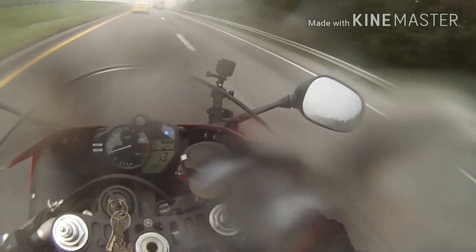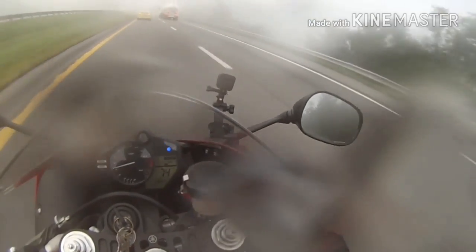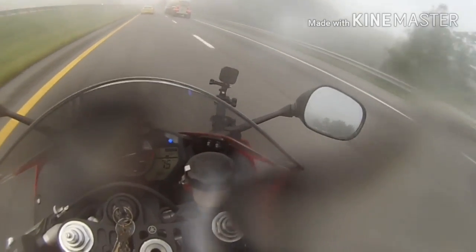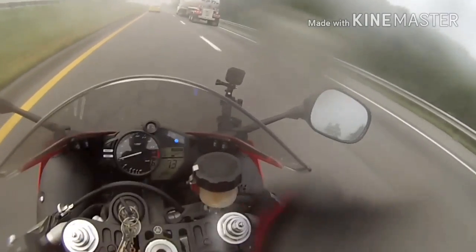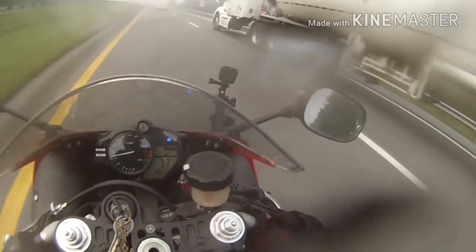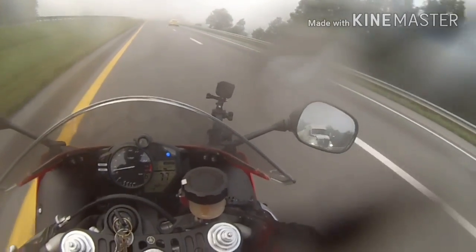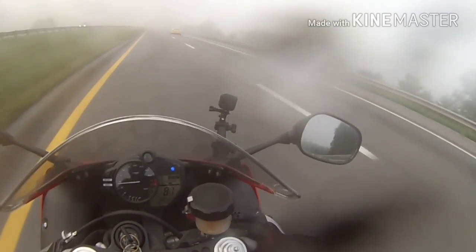Some people are going to criticize the new R6 because it looks like an R1. But first of all, let me tell you something. If I was in the market to buy something I can use every day for the next 5 years, I'd be looking at that R6. If I'm looking for a bike for the weekends, I'd be looking at an R1.